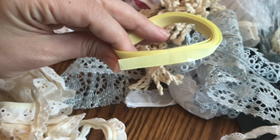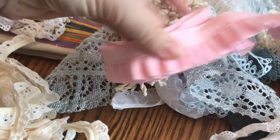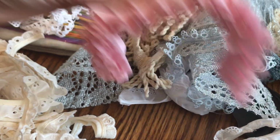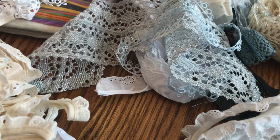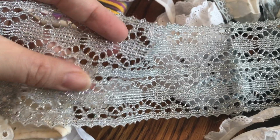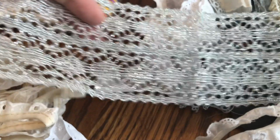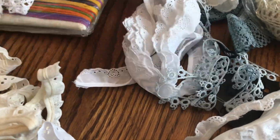You just got some cute little ribbon. I always like to find this already pre-pleated stuff that just saves you some time, some effort. I don't know, but it was in the bag. This is kind of cool and weird. It's this very wide silver lamé with, I think it's just the stretch of the weave, but it's very interesting. It's definitely on the scratchy side and there's not much of it, but it's pretty cool.